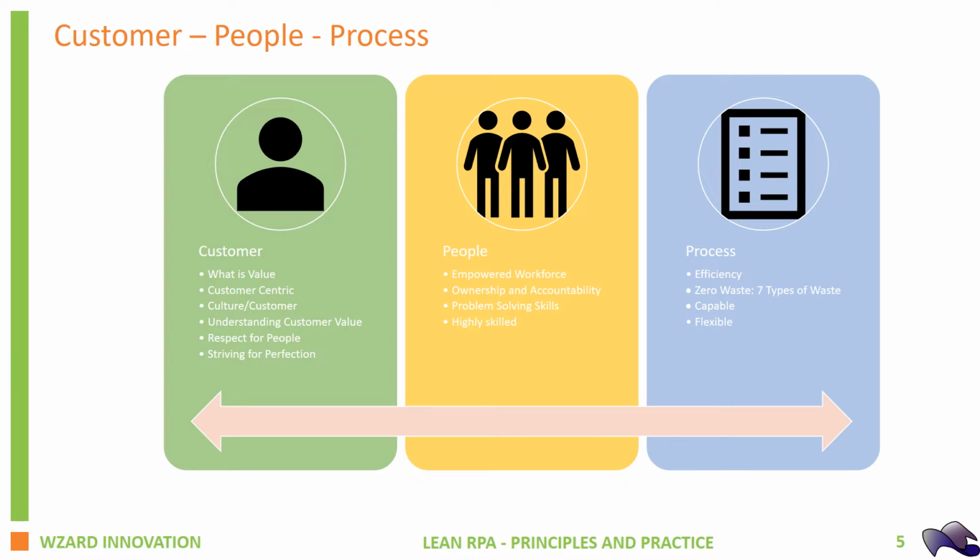So, your first mantra to remember: whenever thinking about lean, think about the customer, think about people, and think about the process.